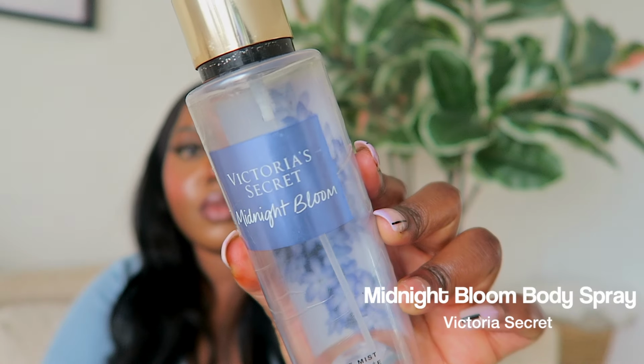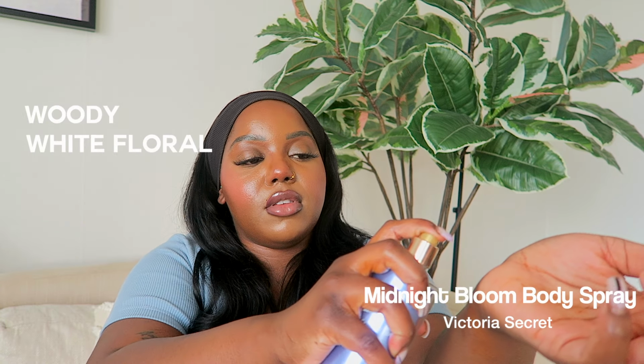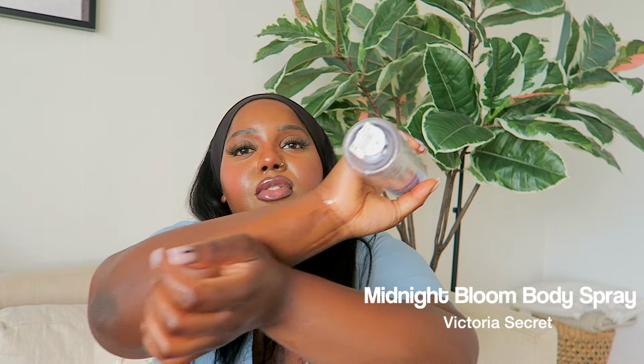Then we have this Victoria's Secret Midnight Bloom spray. I absolutely love this scent. Oh, it smells amazing. Still have some left. Fighting for dear life. Oh, it smells so refreshing. I love using this after I come out of the shower, when I put all my lotions on, my oils, and just spray it. And I've got my PJs on, just spray this, put my bonnet on, put a nice candle on, a nice series or a nice film, and just cuddle with my aunt.